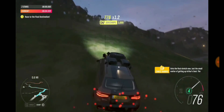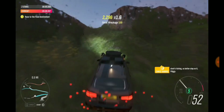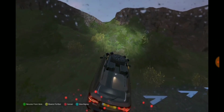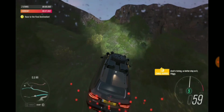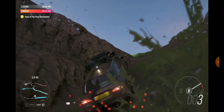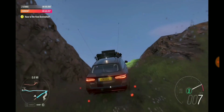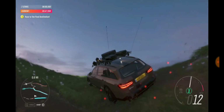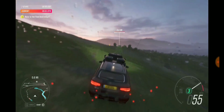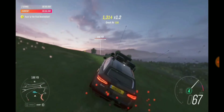Exit. On to the final stretch now. Just the small matter of getting up Arthur's Seat. The clock's ticking, so better step on it, Stiggy. Yards. Turn left. Recalculating route.